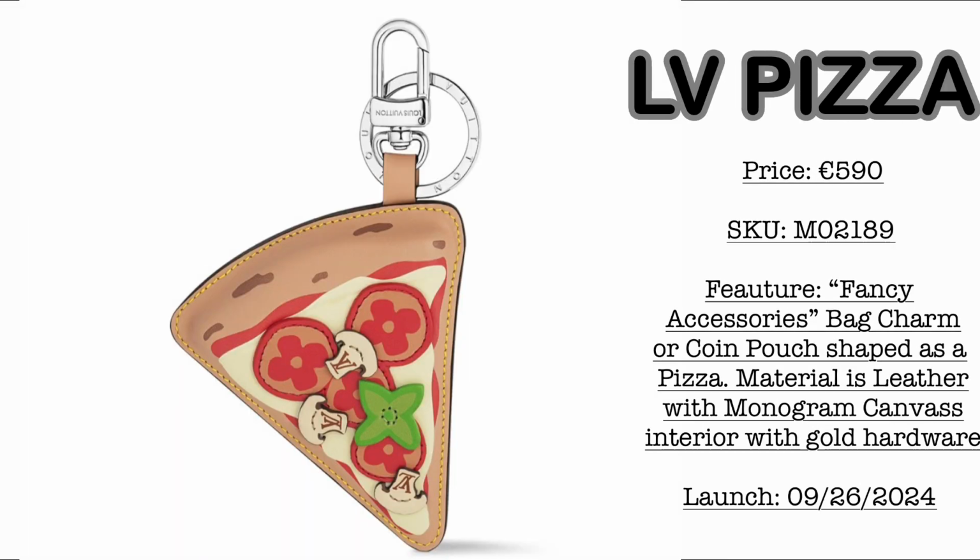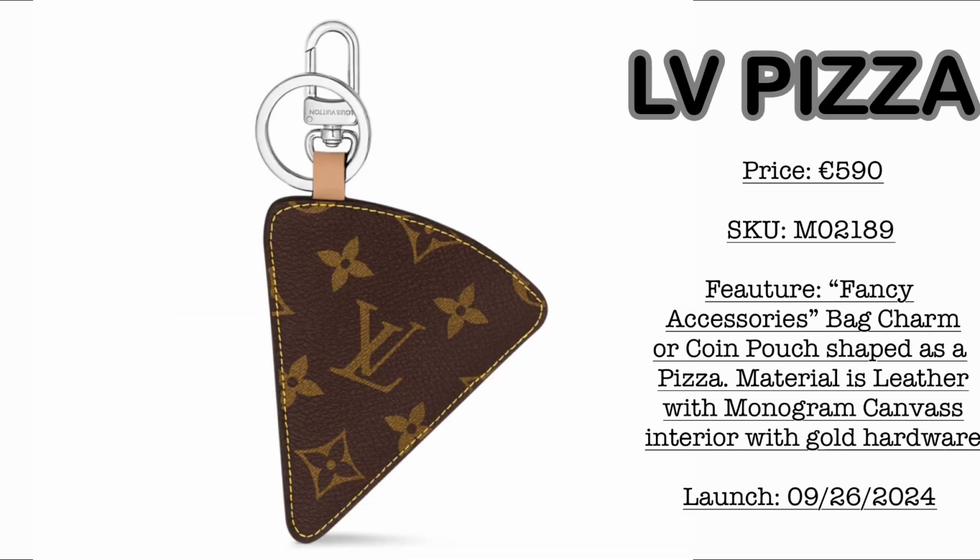Next bag charm, we have the Louis Vuitton Pizza. Price is 590 euro. Kindly take note of the SKU for your reference. So this is a fancy accessories bag charm or coin pouch, this time shaped as a pizza slice. Material is leather with monogram canvas with silver hardware.